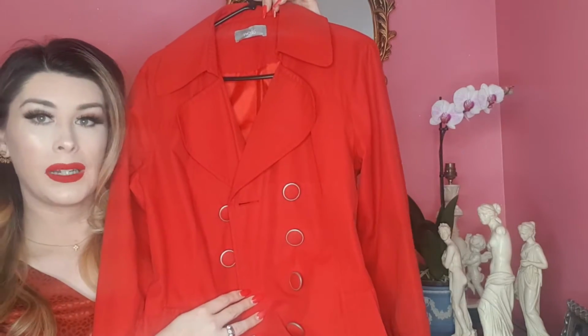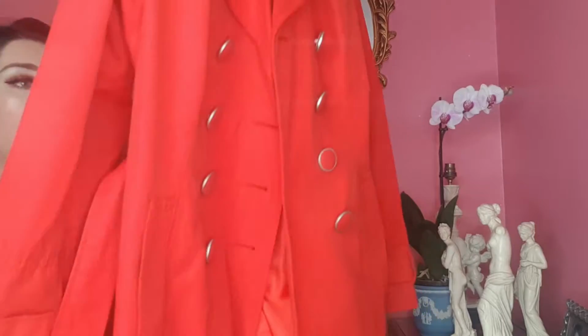And I mean, this is basically, all these items, people take really good care. They're basically like brand new, which is crazy to me. So I absolutely love this. And how much did I pay for this? I'm not 100%. The red coat, I paid £13. Can you believe it? £13, girl.